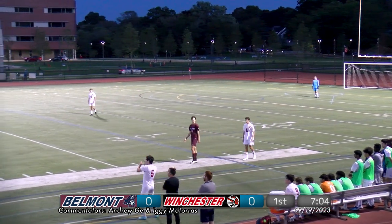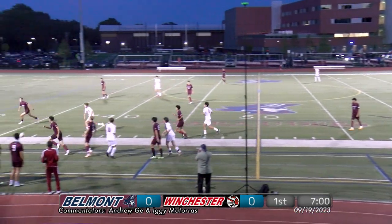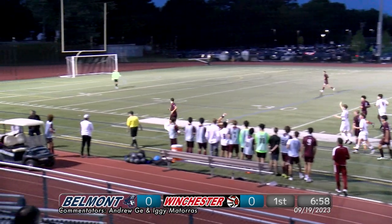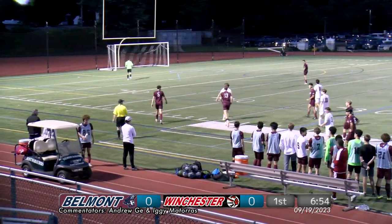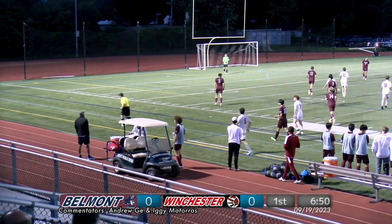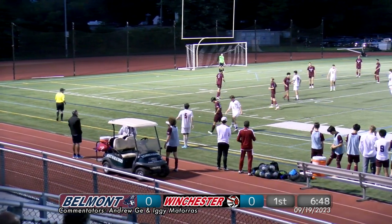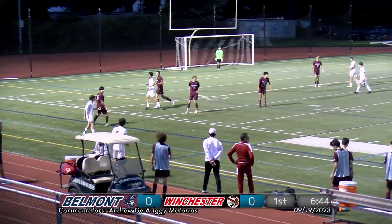Number 5 looking for options. You see number 11 checking in, and he goes to number 10. And number 11, that looks bad. But everyone walks it off. Not as bad as I thought. Possibility for a dangerous play there. But luckily, everyone walks away okay.